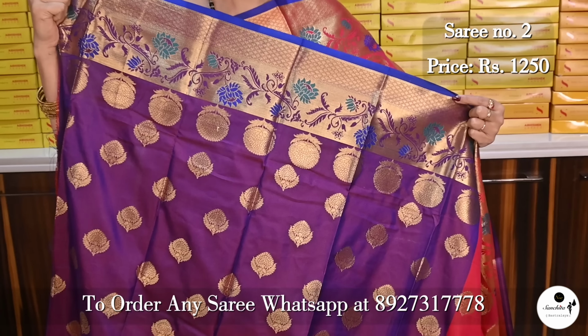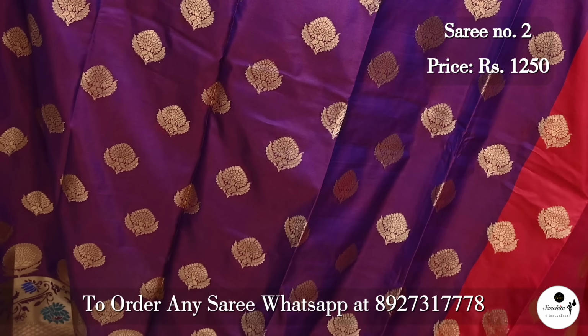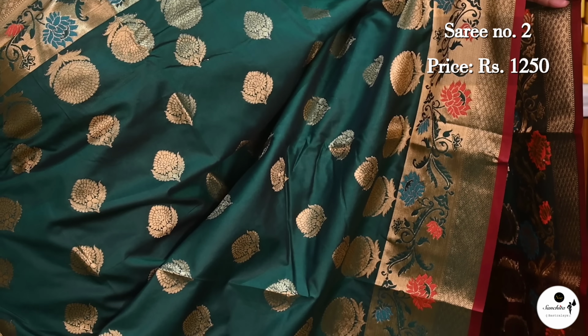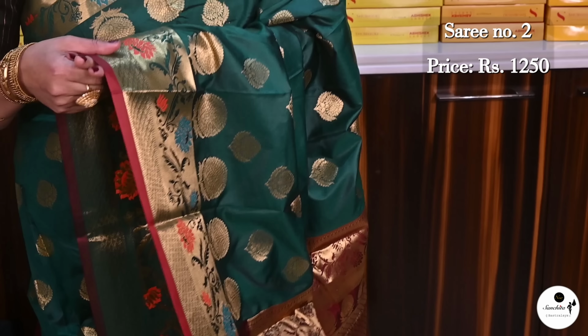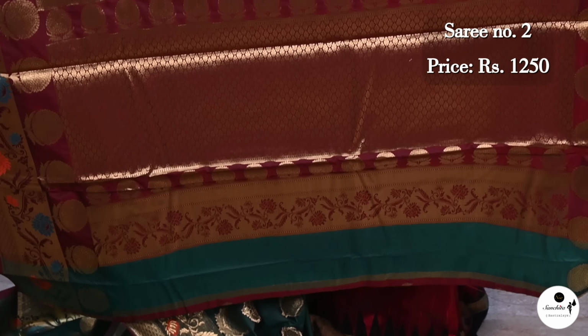Contrast blouse piece in contrast color with beautiful border. Saree number 2, color options: bottle green with gold and maroon piping. Contrast pallu in maroon color. Here's the blouse piece in maroon color with rich gold saree buttas.